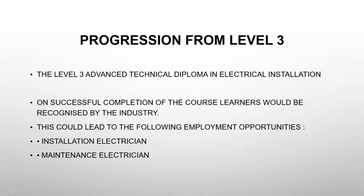And again, after level 3, you're now going to be recognised by the industry, and you can move on to employment opportunities where you actually will be able to work more independently.